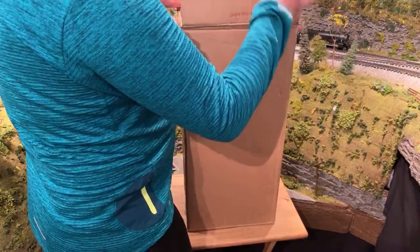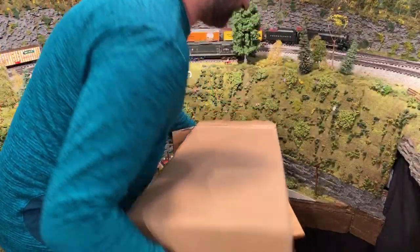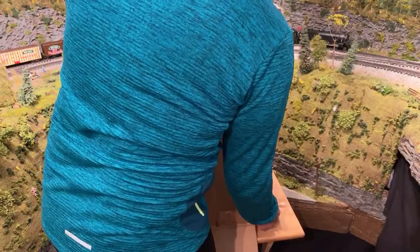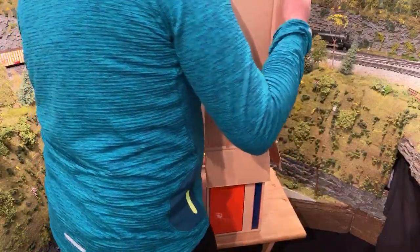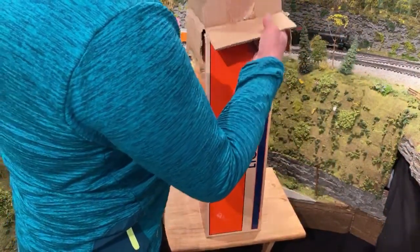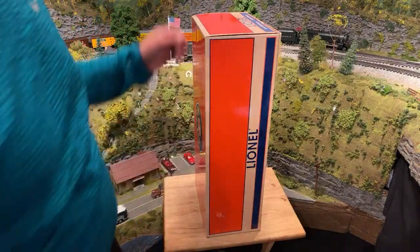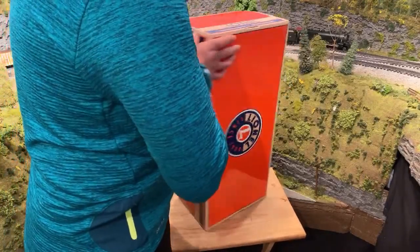All right. So, without making you guys wait any longer here, let's get the show going. Kind of keep the box at a specific angle so you don't see what it is. So let's set this aside. All right, so it's the orange and blue box, as you can see. So we know that much so far.